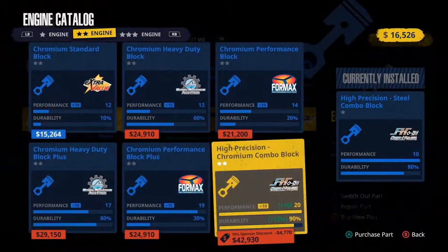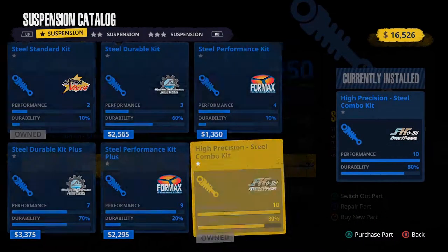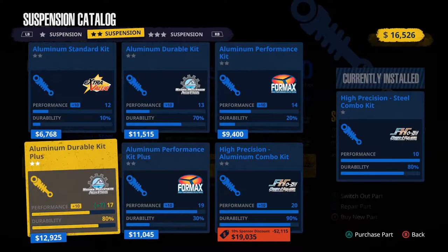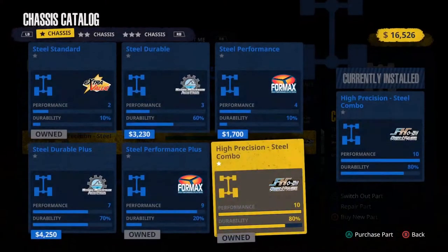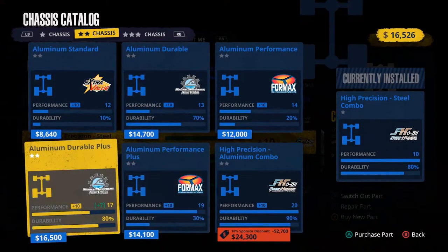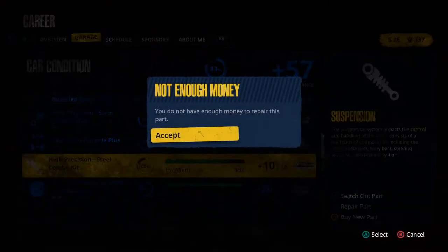Again, engines, that's way too expensive no matter what we do. I guess it's plus 7 no matter what we do, suspension or the chassis. So let's just get the chassis upgraded. Alright, so that's equipped. Repair this stuff.